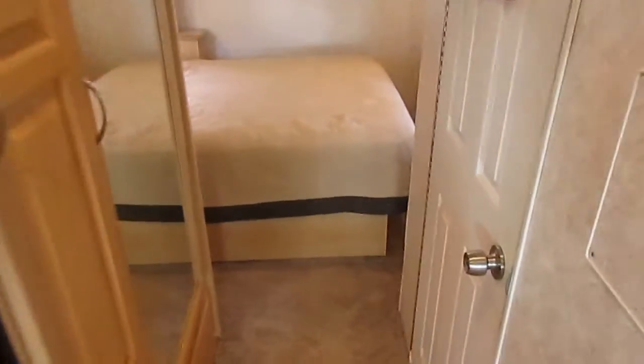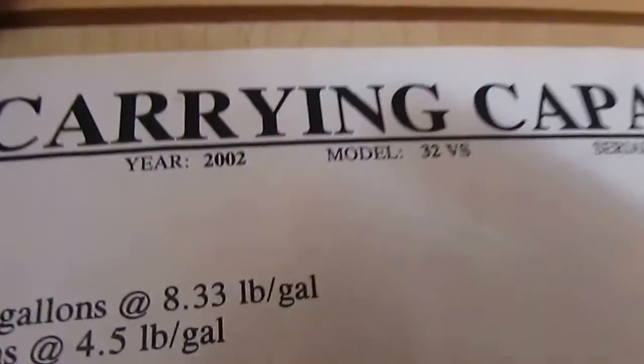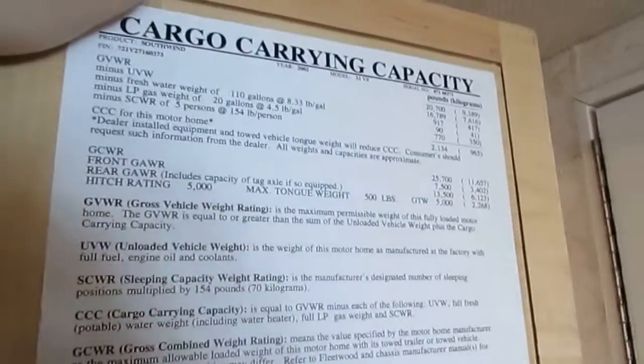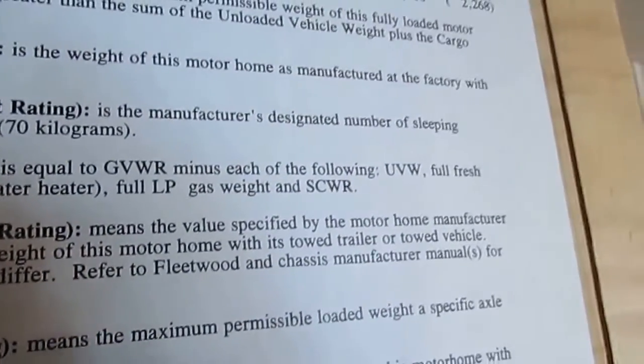Let's go toward the back. I'll open up some of these cabinets right here. You got your pantry, adjustable shelves, big hanging closet right here. Of course, here is your cargo carrying capacity. Shows all your model numbers, 2002, 32, VS. And let's see if I can read this right here. Got 110 gallon fresh water capacity, 20 gallon propane.